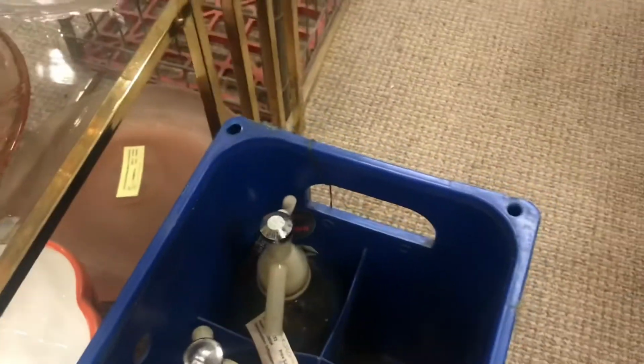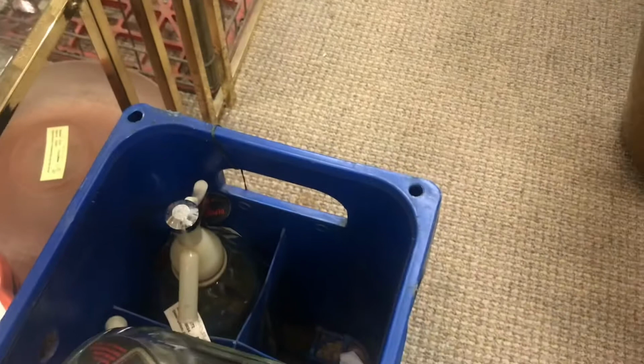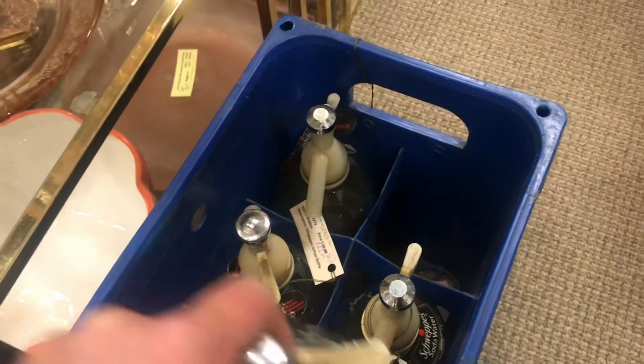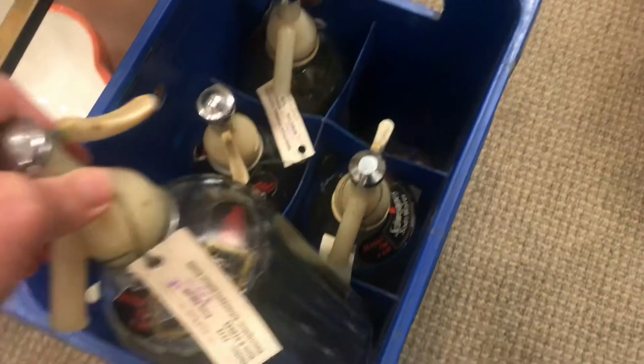So these were seltzer water bottles that I picked up, and they had dispensers on them. I've seen some older ones, but I hadn't seen any quite like that. They were very interesting looking.